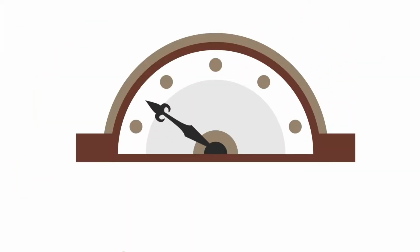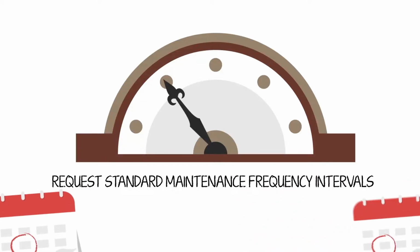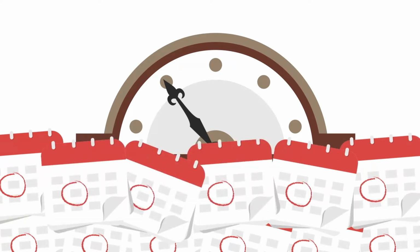And away we go. Request standard maintenance frequency intervals. Asking for monthly or quarterly visits avoids vague language, and it makes your contract easier to enforce.